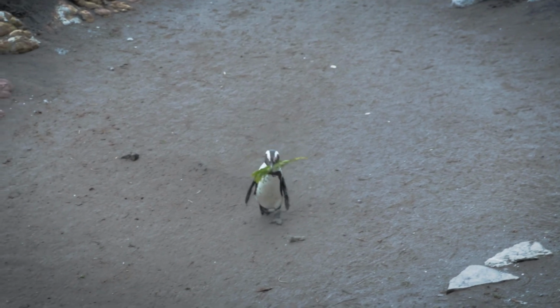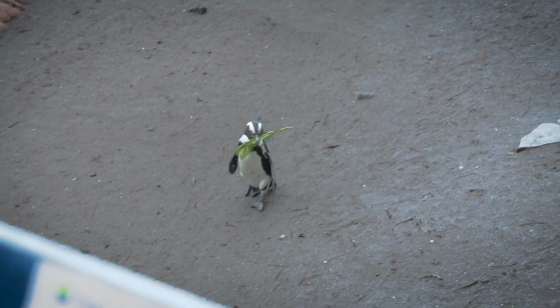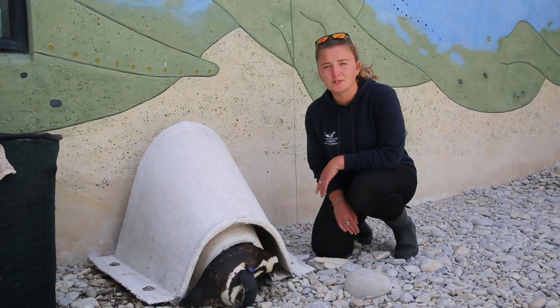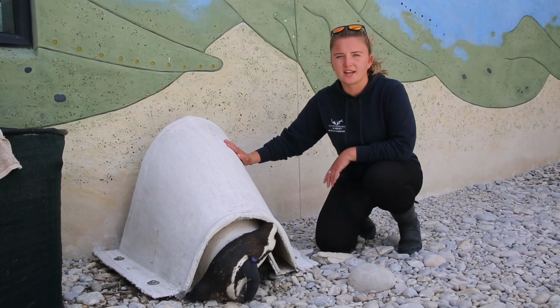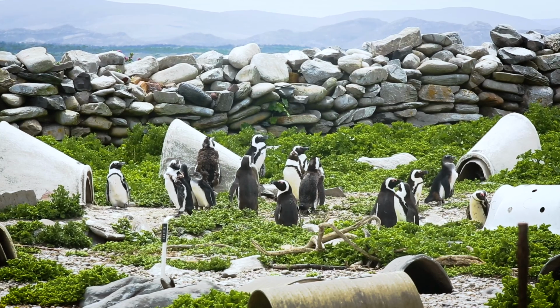But rehabilitation alone will not prevent the extinction of this iconic species. We need to be proactive. In an attempt to give the penguins the homes that we took away, APSS have been deploying these houses out on Dyer Island to give the breeding pairs a chance to lay eggs and breed successfully.